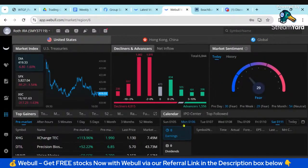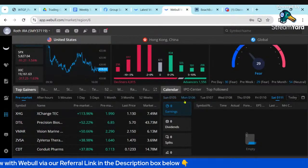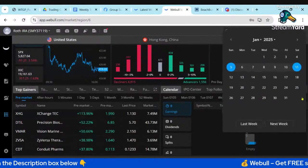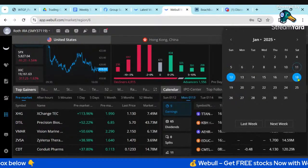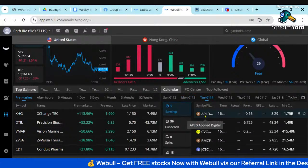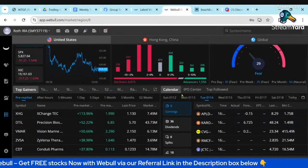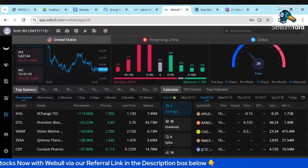You can also see the earnings calendar in the calendar section of the market screen. So you can scroll to next week. You can go day by day, see who's got earnings, what time, etc. So again, quick and easy way to see the upcoming earnings in Webull.